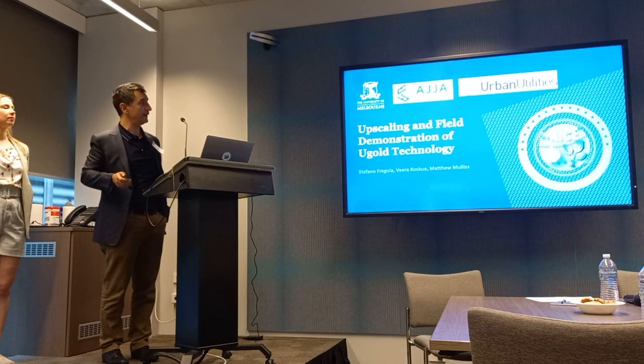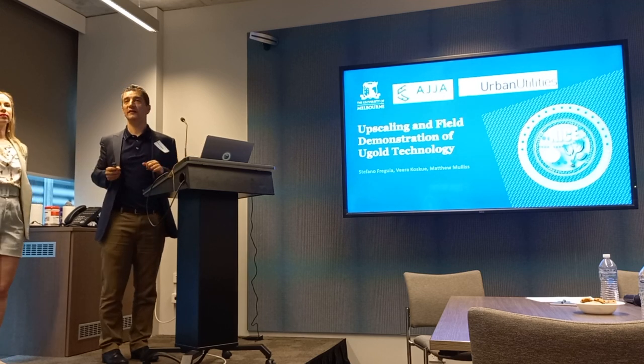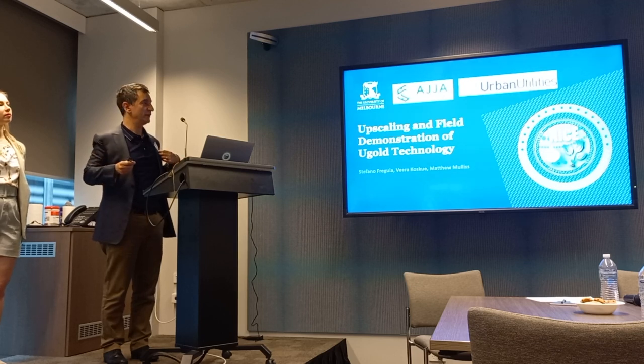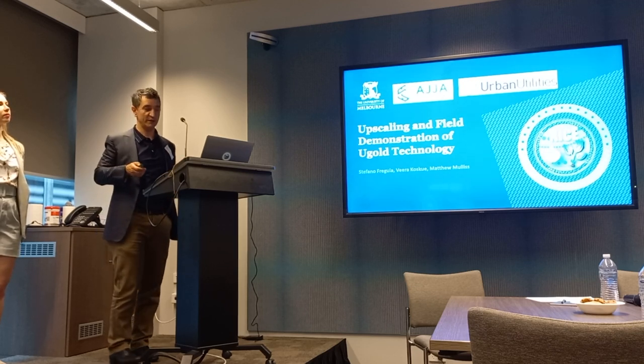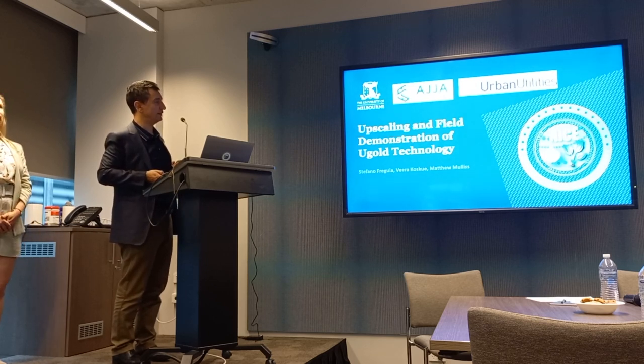So this is the Brisbane node. The Brisbane node revolves around one pilot unit which will be installed at the park in the middle of Brisbane. So a high visibility location. We have a lot of exciting ideas about what to do with it.